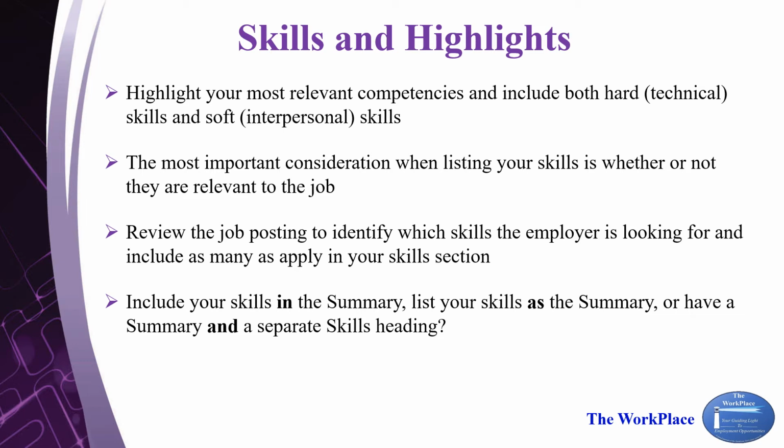Now the hard part. Do you include your skills under the summary section? Do you list your skills as the summary? Or do you have a separate section just for your skills? Again, there's no right or wrong answer here. Once you have the rest of your resume written, you'll be able to see how much space you have left, which realistically is often the deciding factor on how you handle these sections.